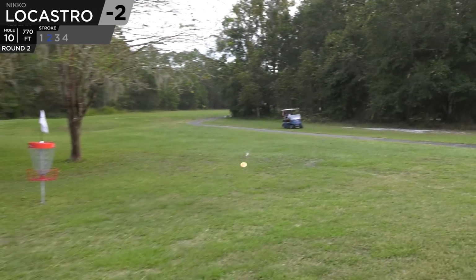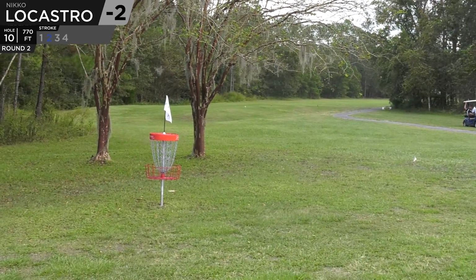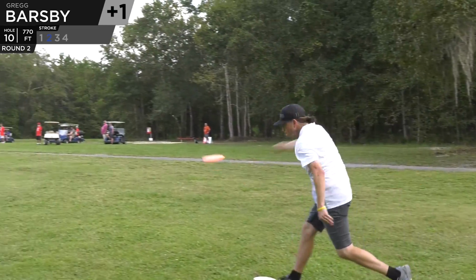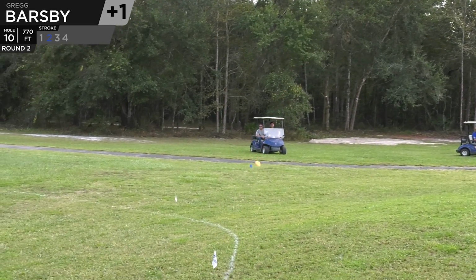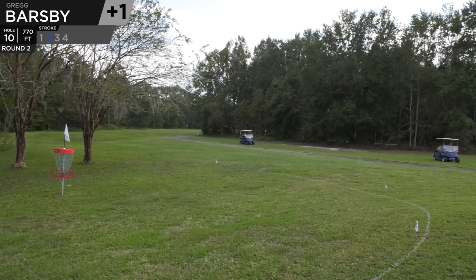Nikko's approach. Out of bounds golf green in play there, right? As he goes over it. Correct. And just absolute perfect dime there from Nikko onto the basket. He's going to get his birdie here. Gregg going really wide, a little bit of a late release it seemed like. He's going to be at that 60-foot range, maybe just inside that.